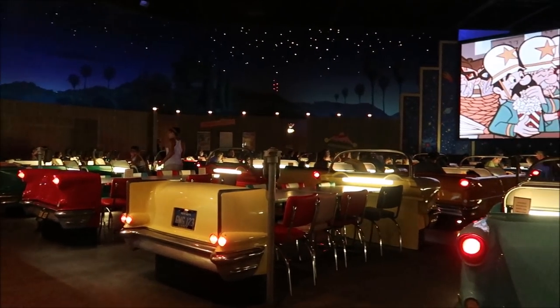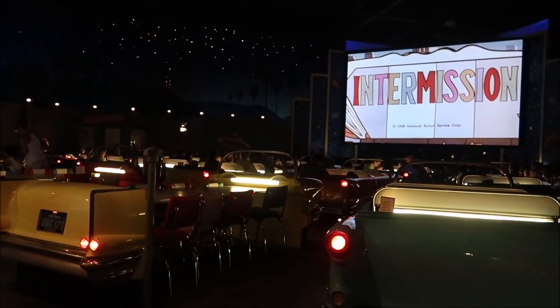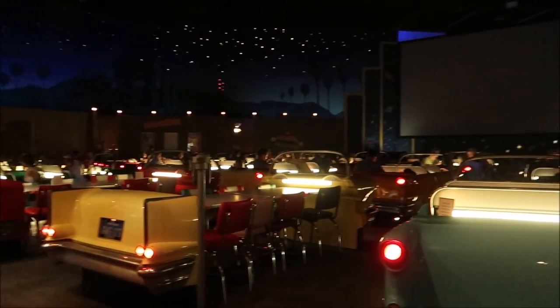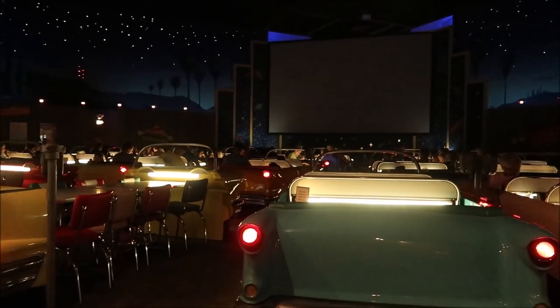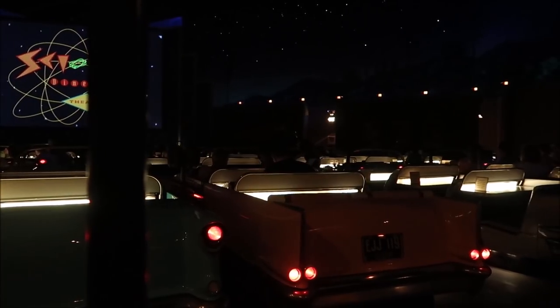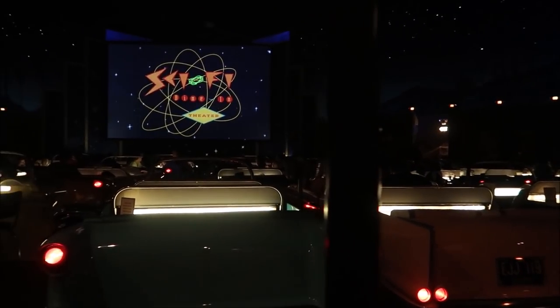I am so pumped. I'm going to be talking in a low voice because if you guys aren't familiar with what the Sci-Fi Dine-In is, I'm going to show you right now. It is a drive-in movie restaurant where you actually sit in these awesome cars and watch old movies. It is really awesome in here. And like I said, I'm going to talk very quietly because I don't want to disturb anyone's movie, you know.